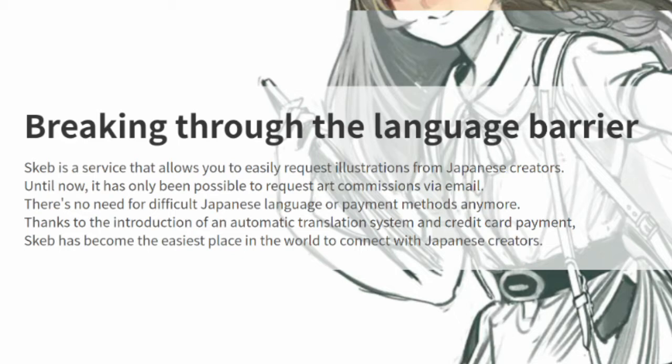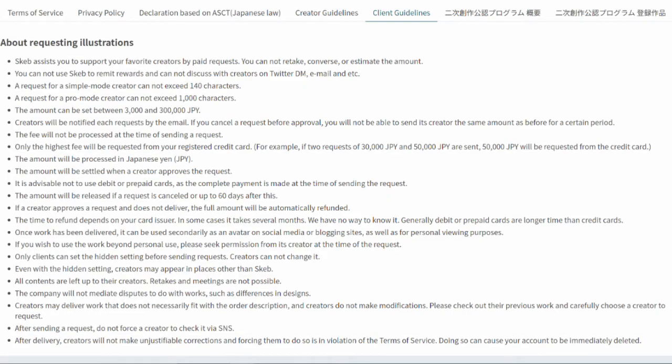The basic workflow is you write a request with a price, then the artist can either accept or reject. If they accept, then they have until the deadline to complete the work. There are a few basic rules you should know before making a request.